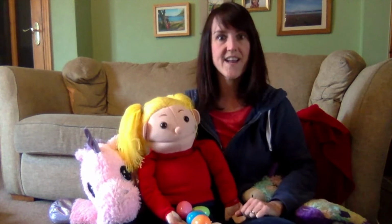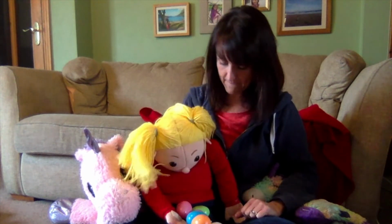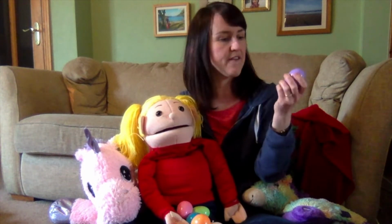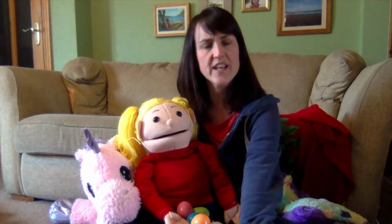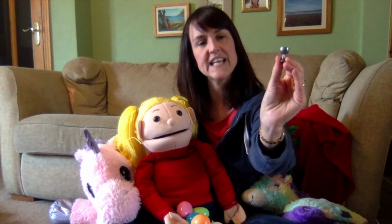Let's see, what's our next colour going to be? We are going to look at the purple egg. There it is. Okay, so purple, one of my favourite colours. Let's have a look inside and see what we have here. It's a teeny tiny cup.